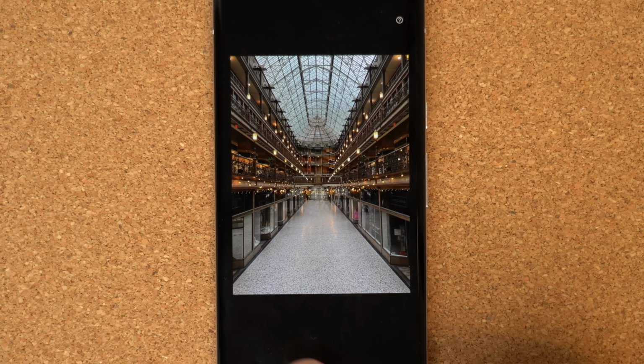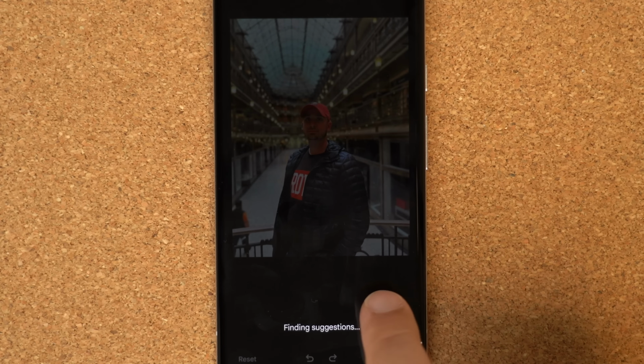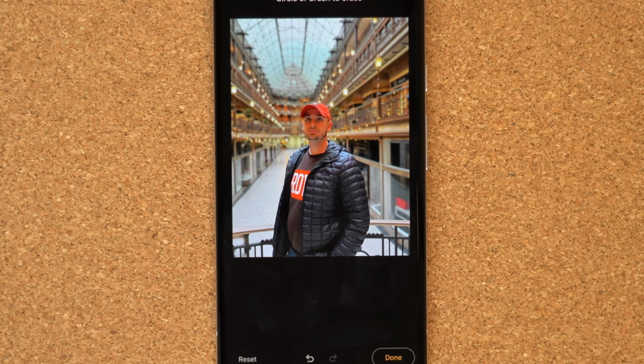Or you can use your finger to highlight or circle a specific area or object that you want to remove. It works surprisingly well at times, especially if you're picking something that Google has recognized on its own. Obviously, it can do a good job, but even with the things that I've picked, it's done a pretty good job at removing those background distractions. So yeah, that's pretty much it right now.